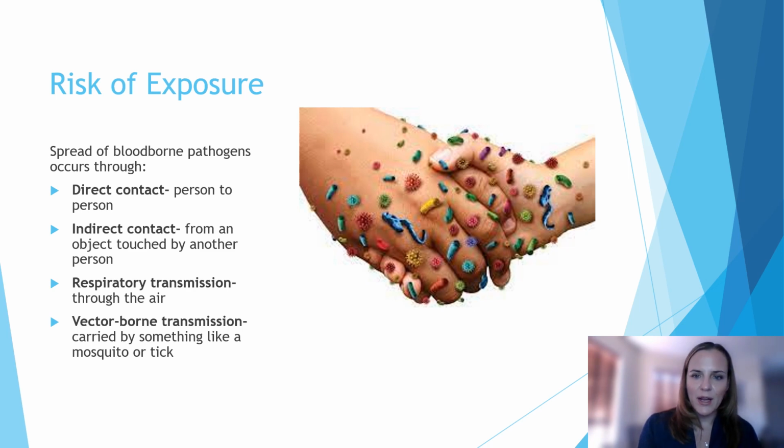Respiratory transmission is where it can be passed through the air, or vector-borne transmission, which are things that can be carried through like a mosquito or a tick, where it bites one person and then it bites a second person and passes the virus from one person to the other.